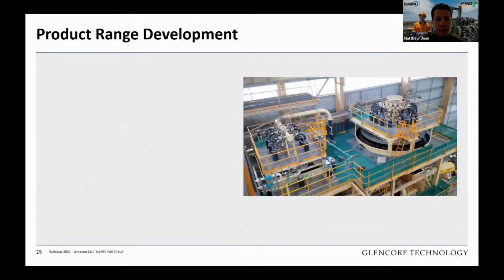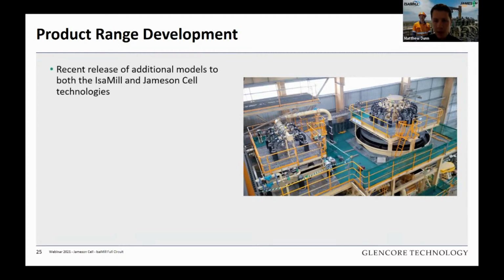Okay, I'll now move on to our product range development. What we've been working on recently, our new products that we're offering to clients, and some of our solutions. In the background, we've been working extensively to develop modernised solutions and expand our product range. We now have new additions to both our Jamison cell and IsaMill technologies. The focus for the expansion in the range has been around providing larger units to treat greater throughputs.